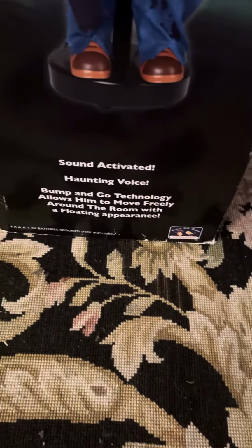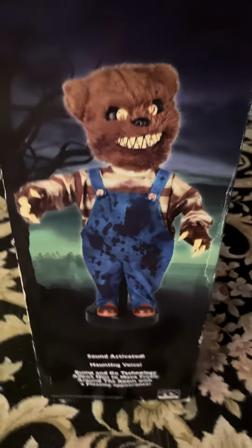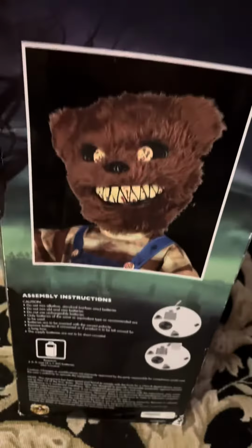Roaming Creepy Bear. Sound activated, haunting voice. Bump and go technology allows him to move freely around the room with a floating appearance. Here's a cool picture of him. All the sides are the exact same, but the back is different. Here's a cool picture of him, just instructions and stuff. That is it for the box.